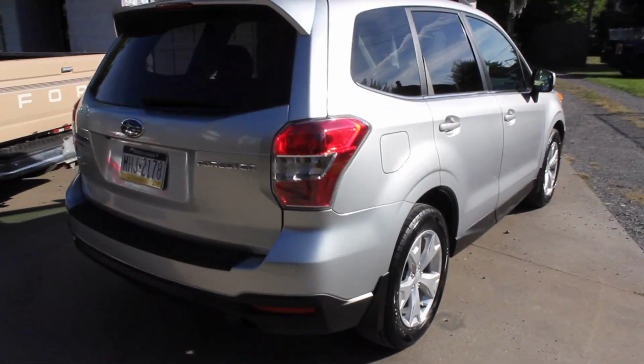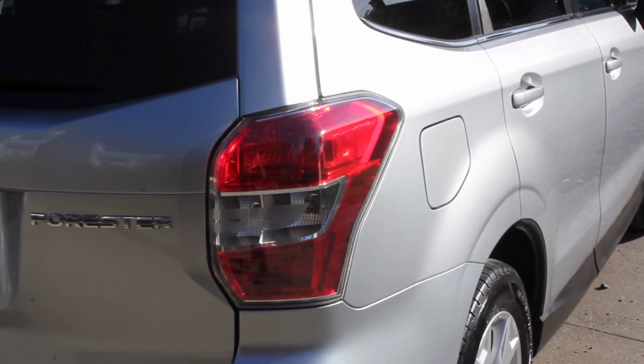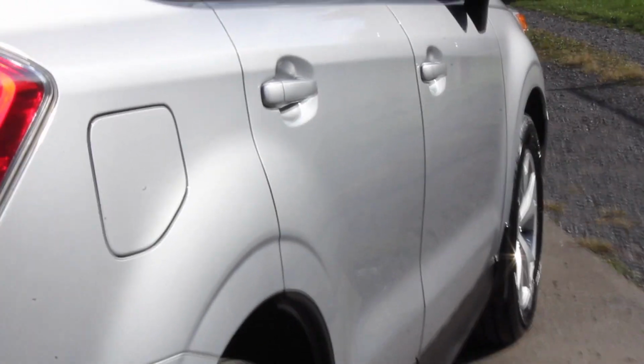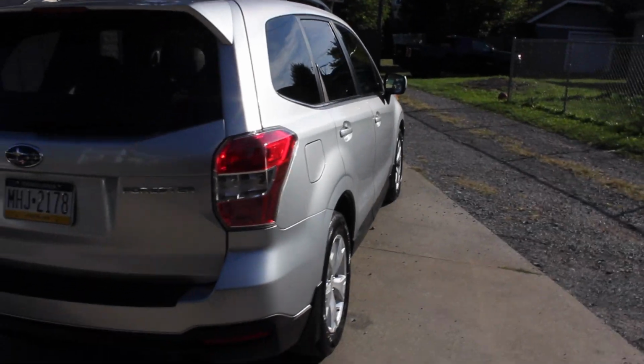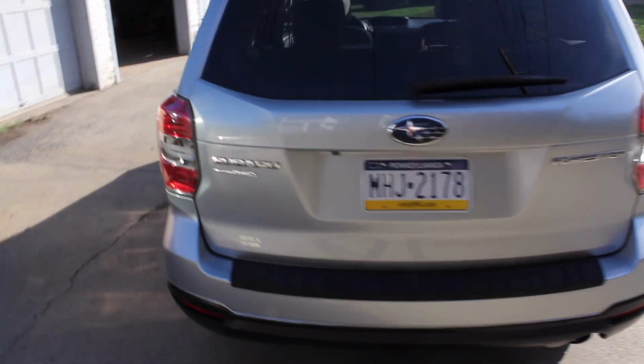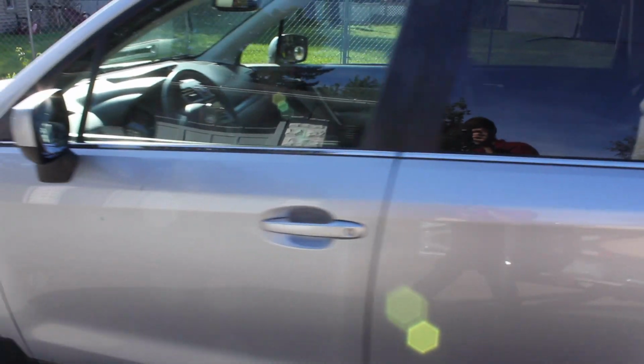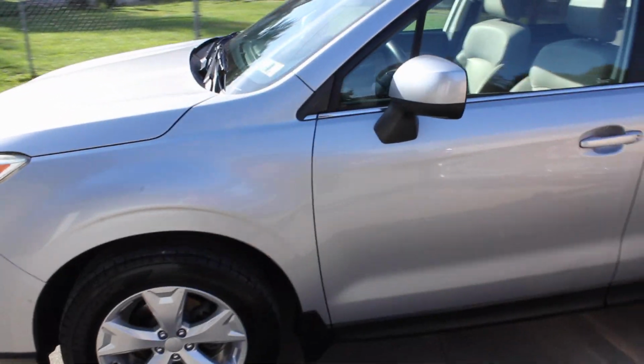The clear housings on the tail lights are all cleaned up. All the swirls are out of there. Look at that. Just a really good looking paint job right there. I like this silver color. It's got a lot of depth to it for being silver. I mean, it's a pretty light color, but this metallic really brings it out.